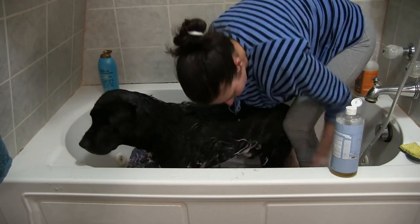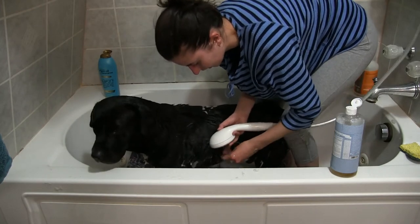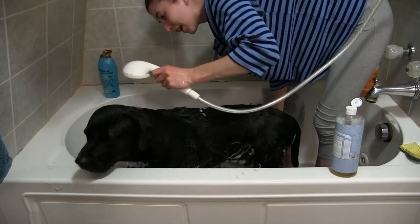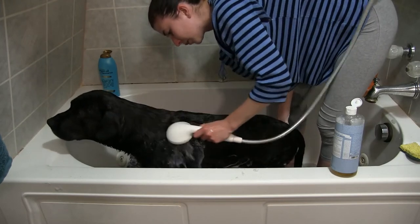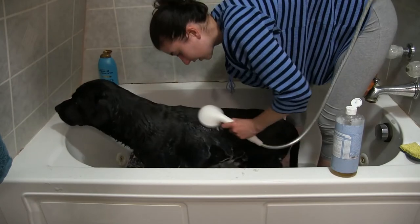Alright, I think we got it all. Let's see if I can keep him standing while I rinse him off. We'll see what happens here. Because it would be nice for his butt to stay out of all the bubbles that are going to start collecting at the bottom of the tub. Oh man, we're doing it, Maverick. I dread this every time. It's probably one of the hardest things of the upkeep that I have to do with him is the baths.